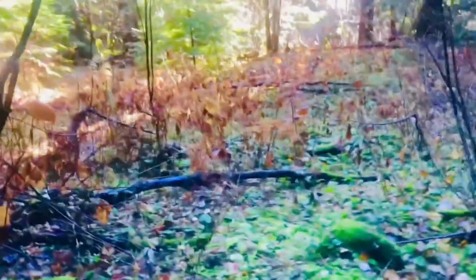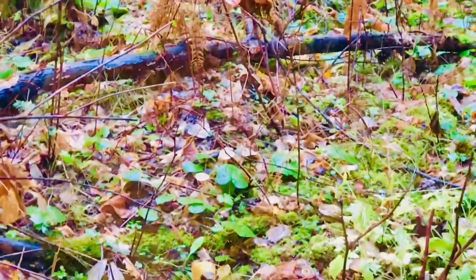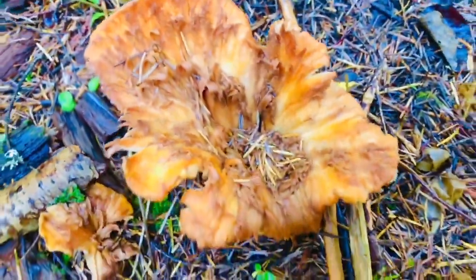Hello and welcome to Tiny Treasures. We're going for a walk in the beautiful forest and we are going to search for mushrooms. They grow in wet places, and in fall, it's very wet. They come in all shapes and sizes.